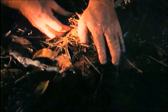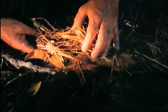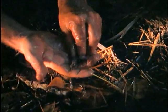Hello. There's a lot in that one. No, there he is there. See him tangled up? There he goes. Steady, steady.